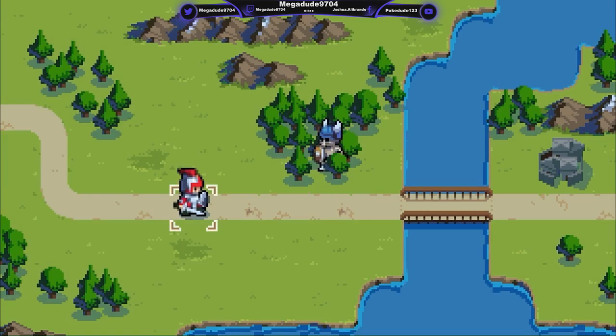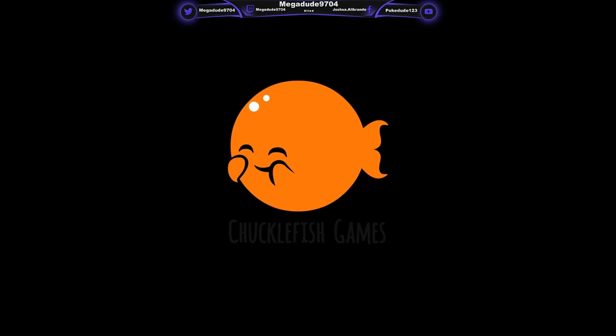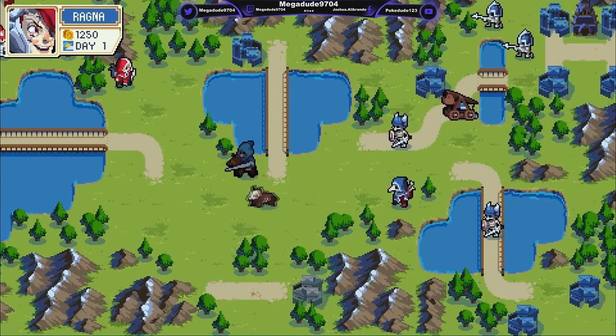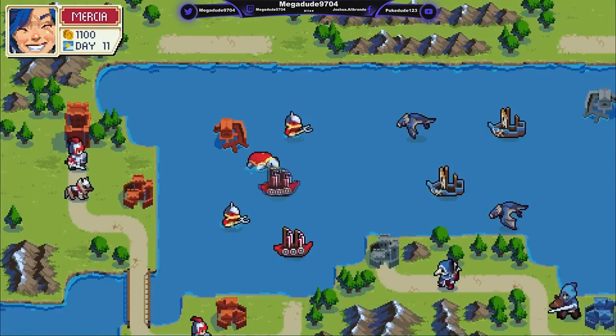Our next game is from Chucklefish, the wonderful folks who helped bring you Stardew Valley and Starbound. Let's take a look at their upcoming game, Wargroove. It looks like a mix of what's it called? From Advance Wars. Looks like Advance Wars.